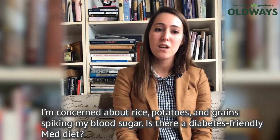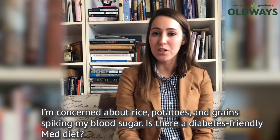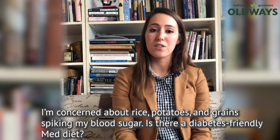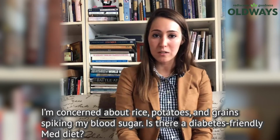for a few days so that you and your care team can monitor how your blood sugar is doing, if there's certain trigger foods for you, and just to make sure that your medications are still at the right levels, even if your diet might be changing.